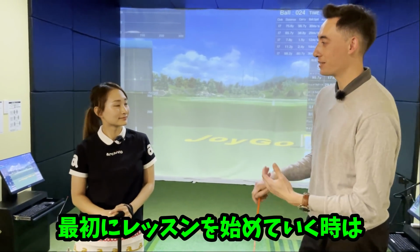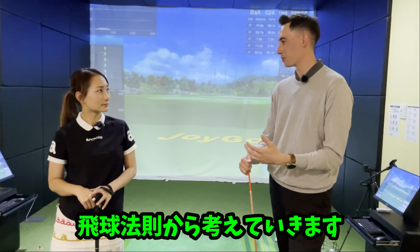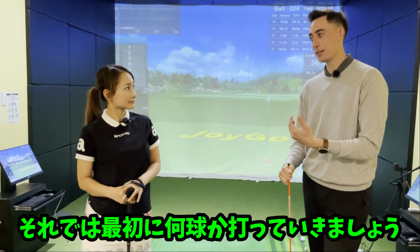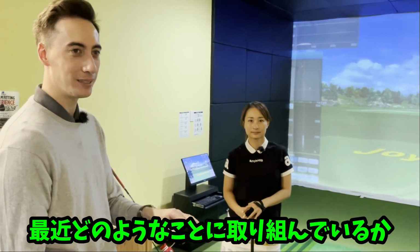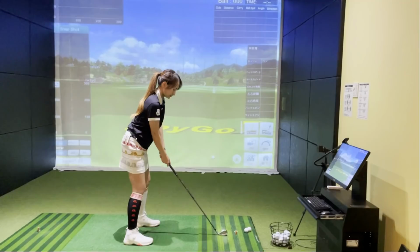First things first, we typically like to start from a fundamental like ball flight laws, something that's rooted in some type of science. So that'd be the first place to start. Let's give you a little bit of an example of this. Let's see you hit a couple shots real quick for me. And while she's hitting the shots, give me some ideas of what she's working on currently and what she thinks she's struggling with as well.